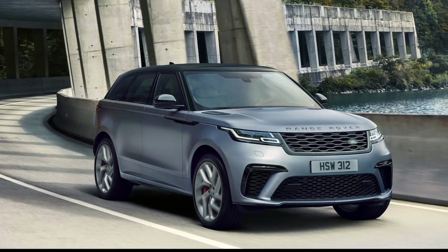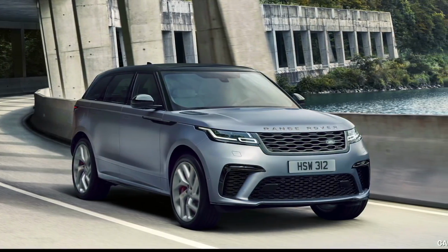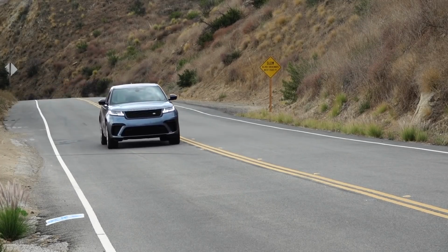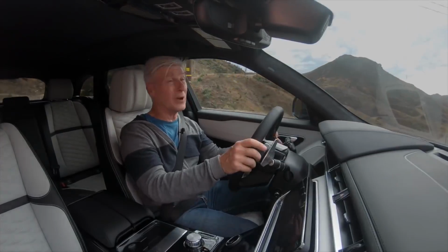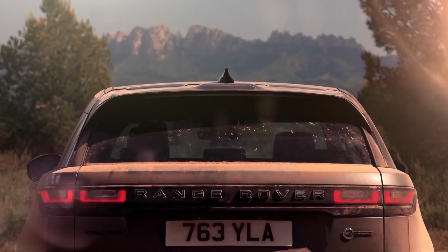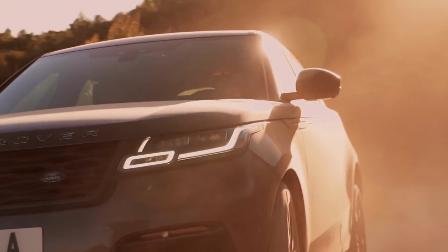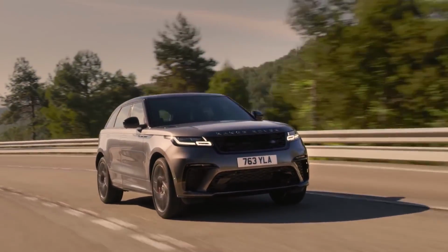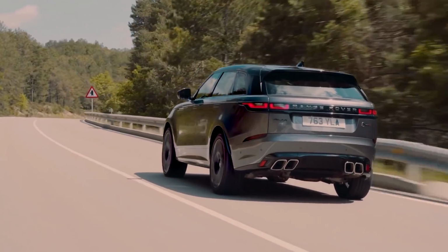Land Rover Velar SV Autobiography. The Range Rover Velar SV Autobiography is a high-performance SUV that prioritizes comfort over handling, which is what sets it apart from most of its rivals. With enough power to get it from 0 to 60 in under 4.5 seconds, the Velar is far from being sluggish, but speed is not the name of the game for this British icon.